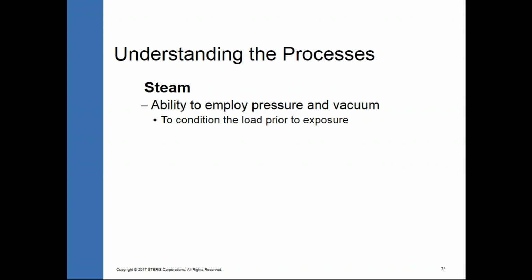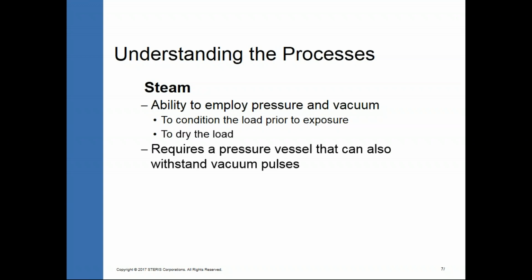So the pressure vessel typically has to be able to withstand not only the pressure pulses, but vacuum pulses, which can go as deep as 0.5 psi absolute, psia, or 3.5 kilopascal, and the pressure can go up. In most industrial sterilizers, it can go up to 32 psi for some specific applications.